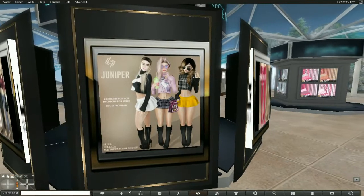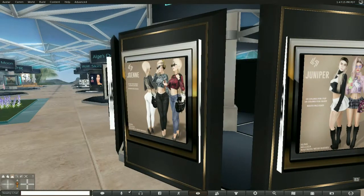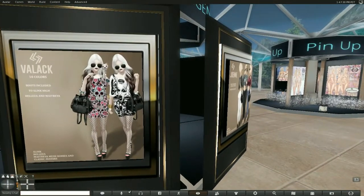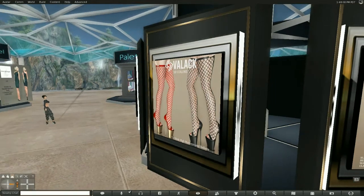And this dress is adorable with the jumper. It's called Juniper. And it also comes with the boots included. This adorable Jolene outfit comes with 8 textures, 4 jean colors, and the pumps are included. Wonderful. And this dress, which comes in 10 colors, and the boots are included. That would be these platforms with the netting, and this is a very trendy little dress for Halloween. Very trendy. Okay, that's it for Legionnaire.